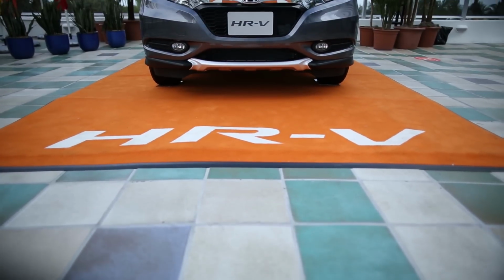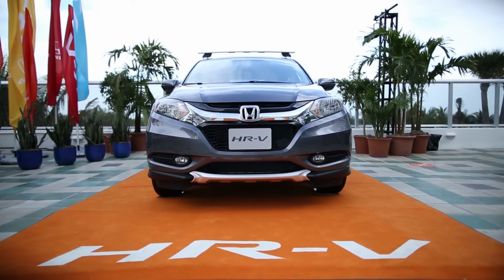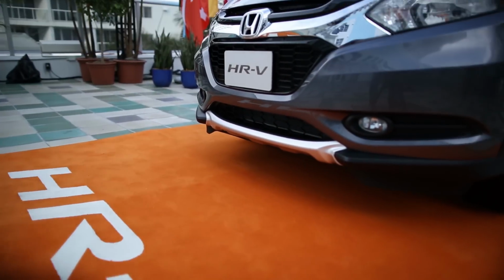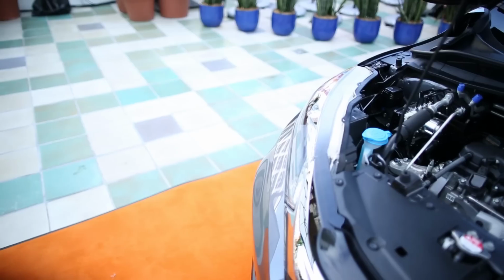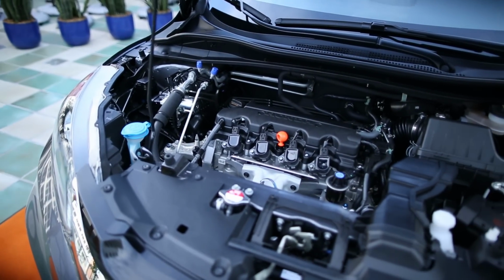Well, we're dealing with something that's basically a lifted Fit wagon. That's kind of a good way to think of this car. It rides on the Honda Fit platform, but it's a little taller, and it's got a little more room inside. Under the hood, we're not dealing with a Fit engine. Instead, we have a Civic engine. It's a 1.8 liter, 4-cylinder engine, and it's making 141 horsepower and 127 pound-feet of torque.